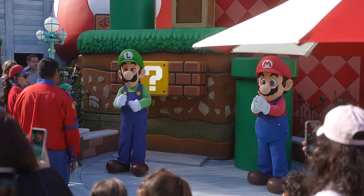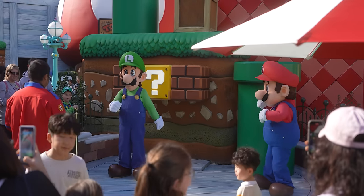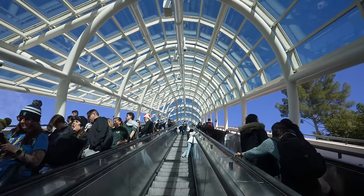Super Nintendo World in Universal Studios Hollywood is so awesome, so immersive, so much fun, has so much replayability, and I'm so excited for Florida for Epic Universe to open.